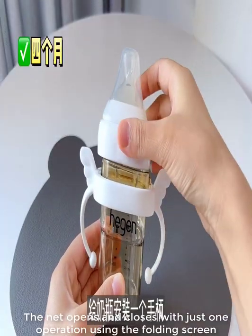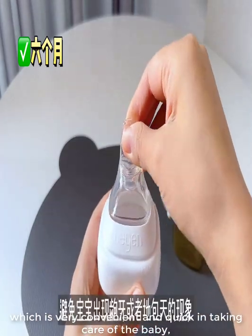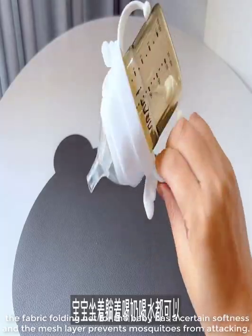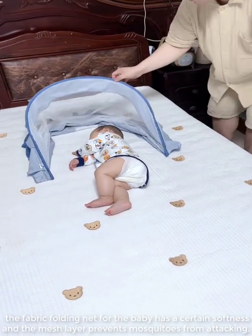The net opens and closes with just one operation using the folding screen, which is very convenient and quick in taking care of the baby. The fabric folding net for the baby has a certain softness and the mesh layer prevents mosquitoes from attacking.